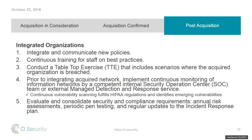But the first things, of course, are, okay, the very first thing was the IR plan, but we also have to integrate and communicate the new policies, right? Maybe we have to marry them together. Maybe we throw one out and we train the acquired organization on our current policies, but certainly that has to happen almost immediately, right? Nobody can know what to do. Nobody has to know what the policy is until somebody's communicated it to them. So some form of security awareness training that at least elucidates the new policies the acquired organization needs to work under, that has to happen.